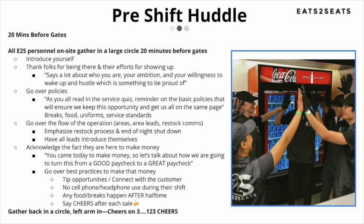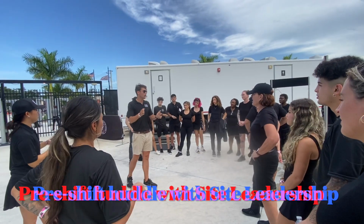Next, let's review our pre-shift huddle. Every single game, 20 minutes before gates start, all EATS2SEATS personnel on site will gather in a large circle 20 minutes before gates.